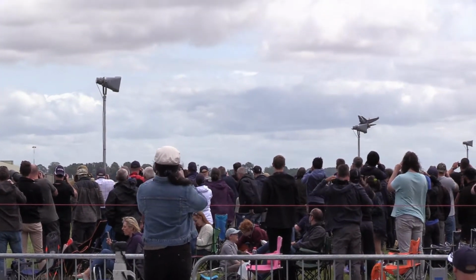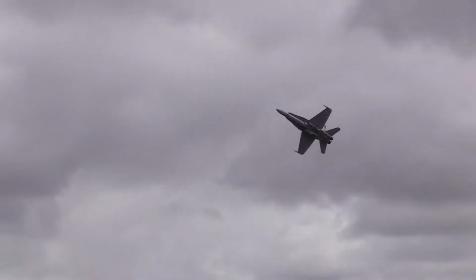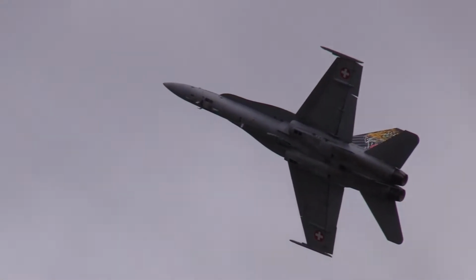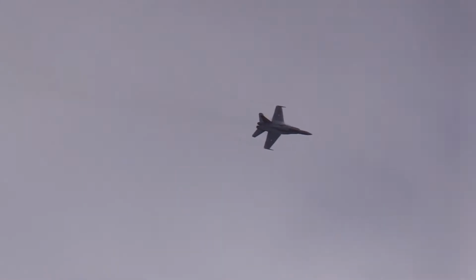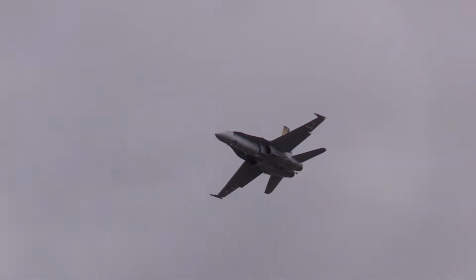A-18C Hornet. This aircraft requiring 1,000 feet for the flat show and 3,000 feet for the medium show.